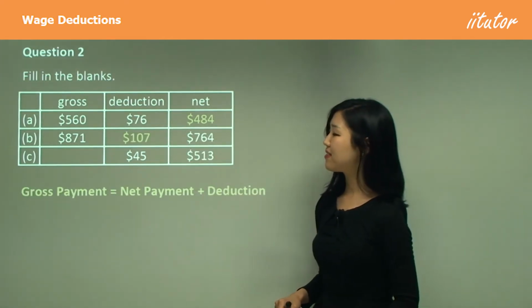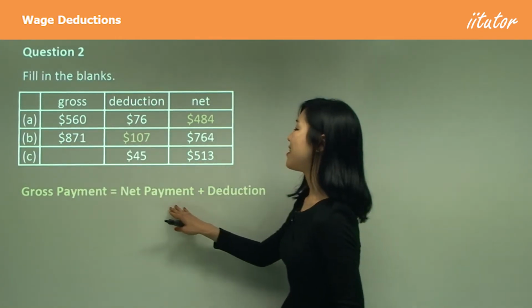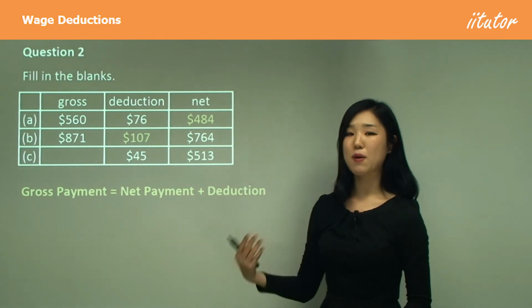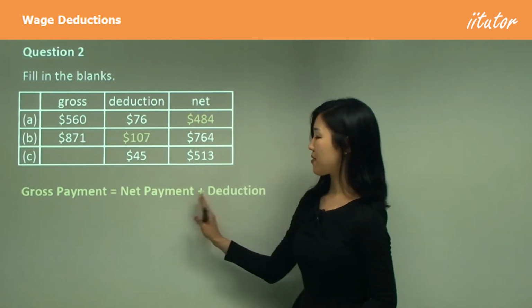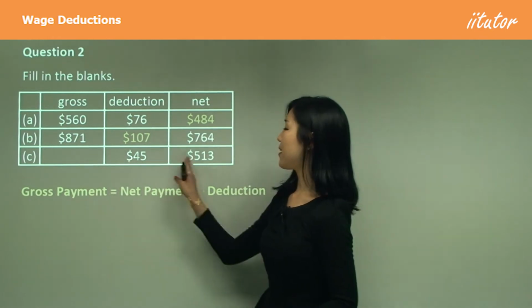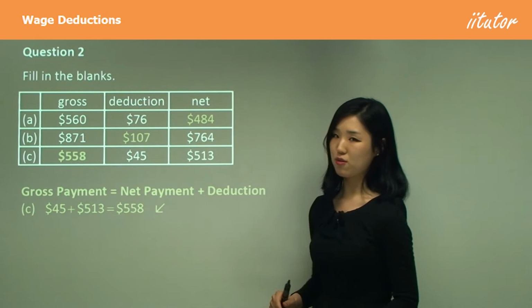Now finally for C, we can see that the gross payment that we want is the net payment plus the deduction, because gross payment is the payment that is without any deductions made. So we add back the deduction to the net payment and that will be a gross payment. So you simply add these two together and get that. So put that in, that is your gross payment for C.